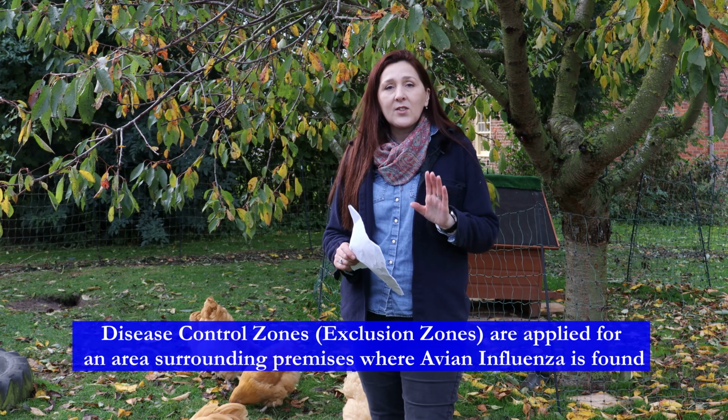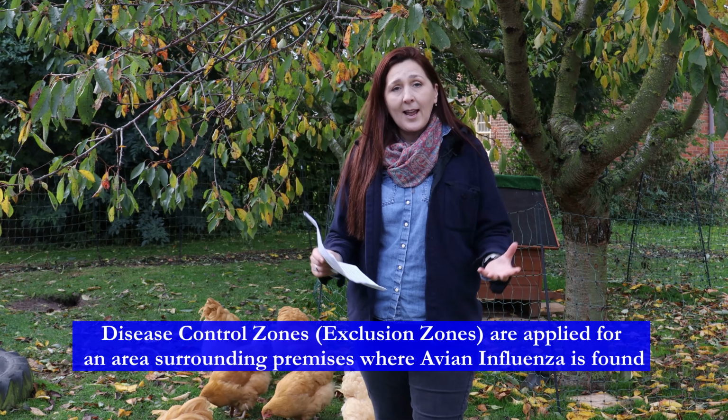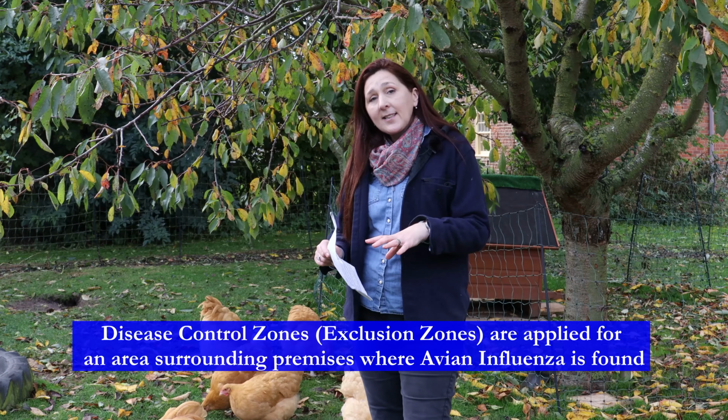If you sell any poultry, and please check those exclusion zones to make sure you're not in one of those, in which case you won't be able to sell poultry. So if you can sell poultry, you'll need to make a note of the registration number of the people who came to collect them, if they're collecting in a vehicle, and you'll need to make a note of their name and addresses too. But that's just good practice.